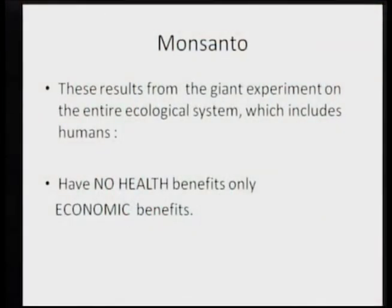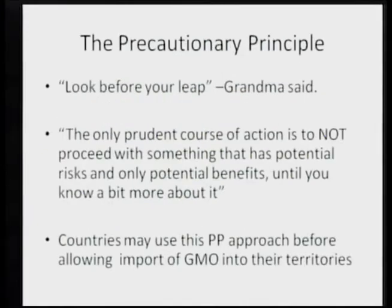So these results form actually a giant experiment on the entire ecological system. And this includes humans. We have no health benefits, only economic benefits from genetically modified foods. In fact, we will see shortly, we are actually facing a lot of health risks, as I mentioned a few examples just now.